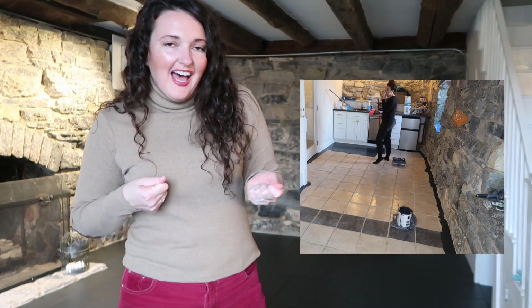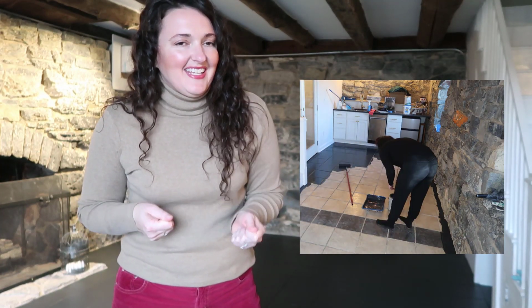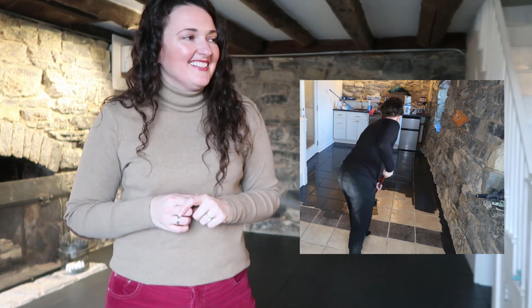But if you are like me and you absolutely hate your flooring and you want to change it up without, you know, construction work or a lot of money, then yes, this paint is the way to go. It's kind of fun, and the results are so satisfying to watch the tile that you hate being covered up, never to be seen again. It is very, very nice.